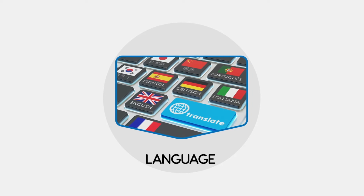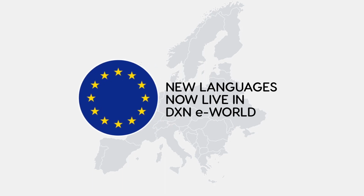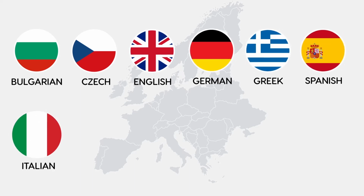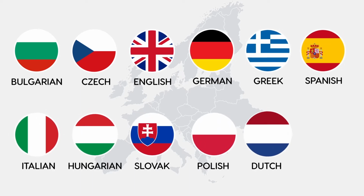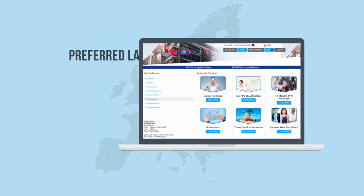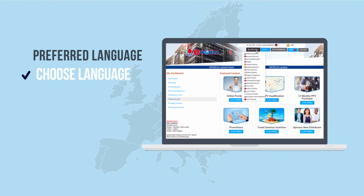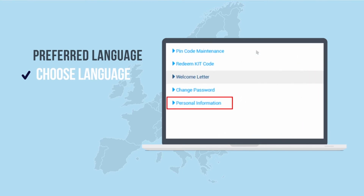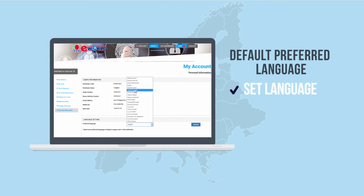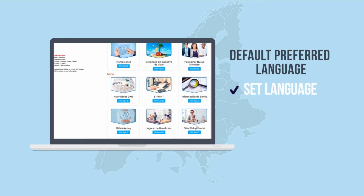The DXN family consists of people speaking a multitude of languages. To ease convenience, many new languages are now available in DXN eWorld. These are the languages currently available. Choose your preferred language from the drop-down language option. You can also set your preferred language as the default language, add personal information. Go to Language Setting, Preferred Language and set your language. So each time you log in, only the set default language will appear.